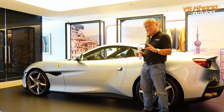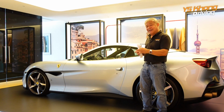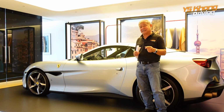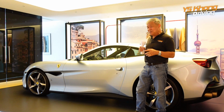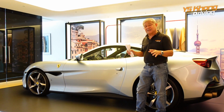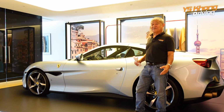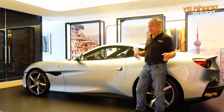The Portofino comes with one new feature, and that is race mode. Previously it had wet, then it had comfort and sports mode. Now it has a race mode for you to go onto the track. I was quite curious to know what is actually wet mode. In wet mode, the car is more sensitive to difference in wheel speeds. So the traction control system and all that will be more reactive to changes in conditions. Race mode is for you to go on the track. So I think they switch off most of the stuff there, but I'm not sure. Let's go and check it out.